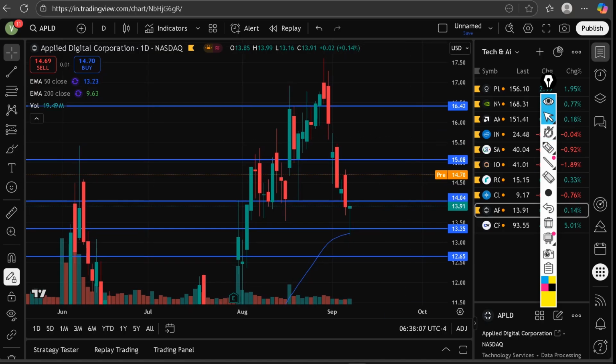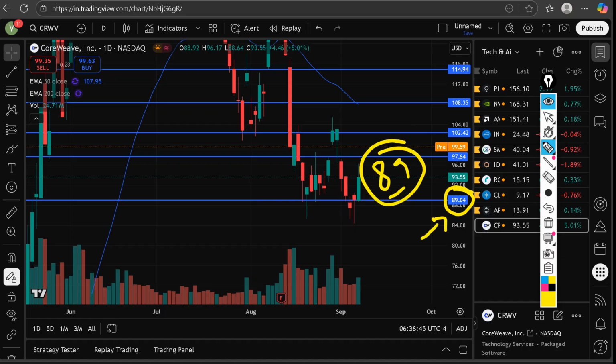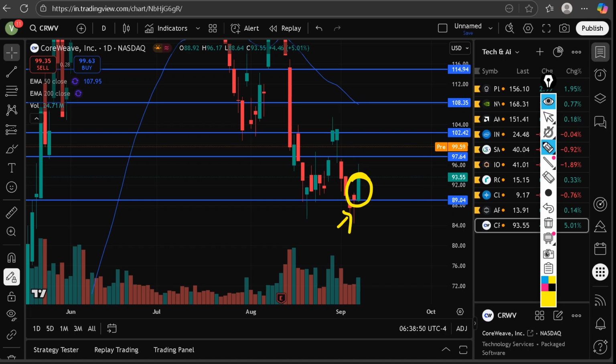Now let's move on to our next one, that is CRWV stock. In the previous trading session we saw a 5% up move here, and it closed at $93.55. And in the previous trading session it sustained above this $89 price. This price was a very important support level here, and it has sustained this price now, and I've told you in my previous video also, if the price sustains here we can look for this target of 97.64.